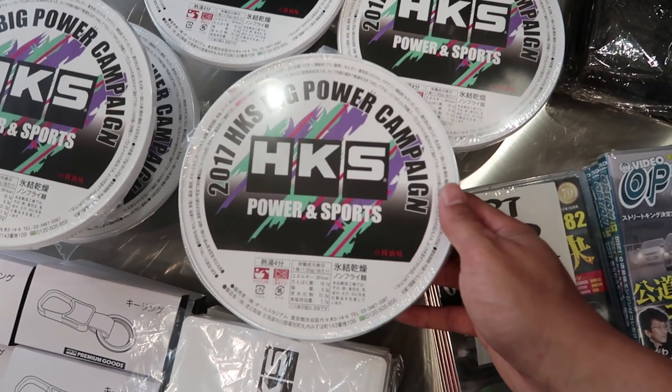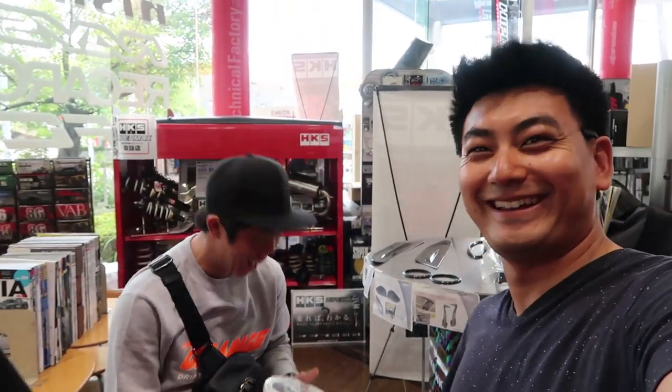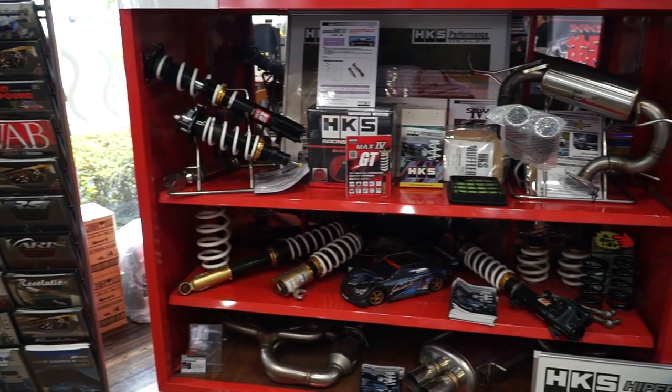HKS big power, that's the culture. Like when you go after the market pass, all the boys are really broke, no money, but you can also enjoy HKS ramen. When you buy the HKS suspension, just buy a couple of ramen, you'll be all good. Very thoughtful from HKS.